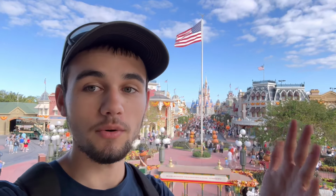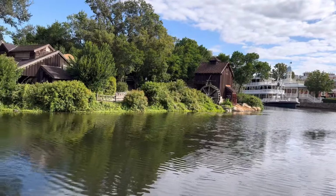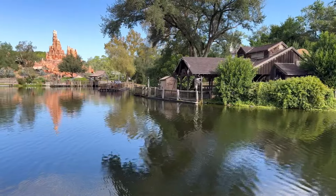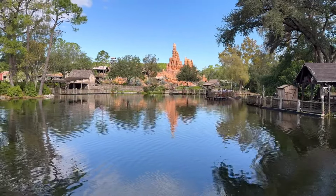But again, this is going to be your fall construction update property-wide. We're going to be starting here at the Magic Kingdom, and we're going to be heading over to Frontierland for our first set of news coverage. Heading over here to Frontierland, we have some pretty big news to discuss, as it was just announced last week that at long last, Big Thunder Mountain Railroad will be closing in the new year for an extended refurbishment.